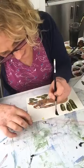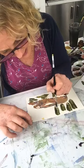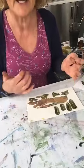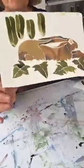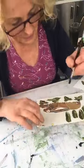Can you see how I'm sort of almost implying that it's lying underneath something with these lovely hanging down leaves? They don't burrow. No, they don't burrow. Burrow, that's the word.